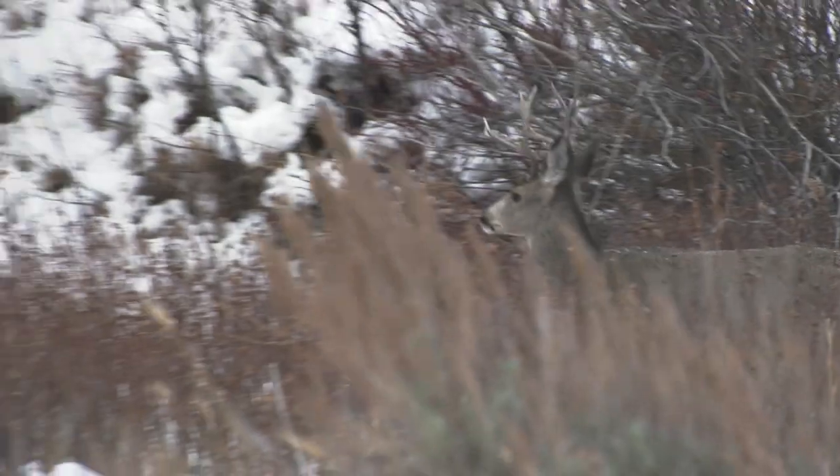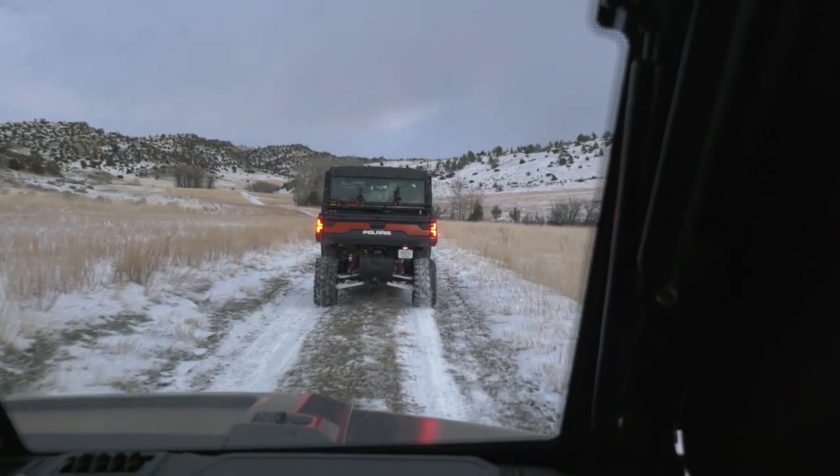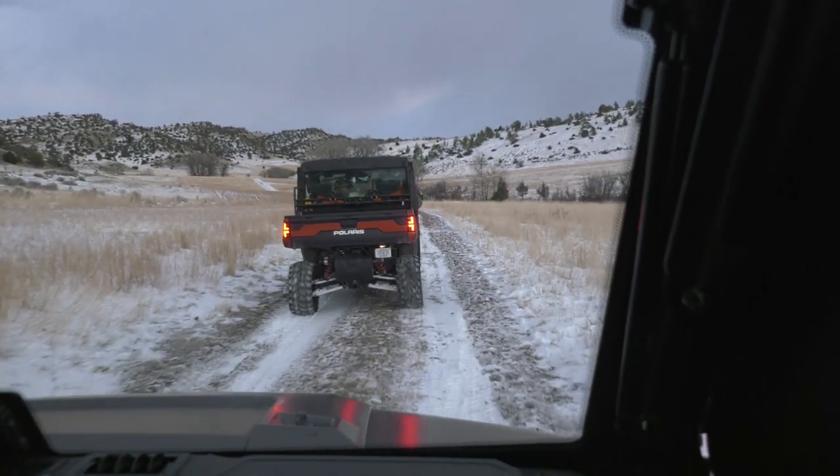On the mule deer hunt, we were driving down the road, and of course wind was a factor. We knew those deer were going to be in the bottoms, and Steve and I were just talking about a couple of does that were just on the side of the hill, and then I spotted that nice buck off to the right there.